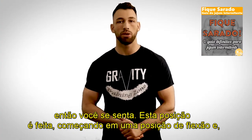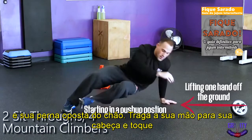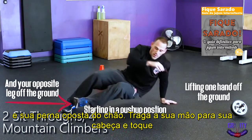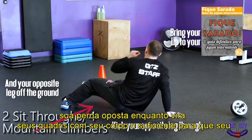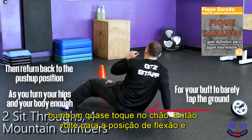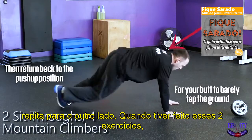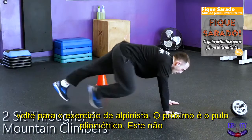The sit-through is done by starting in a push-up position, then lifting one hand up off the ground and your opposite leg off the ground. Bring your hand up to your head and kick your opposite leg through as you turn your hips and your body enough for your butt to barely tap the ground. Then return back to the push-up position and repeat for the other side. Once you're done with those 2 sit-throughs, go right back into the mountain climbers.